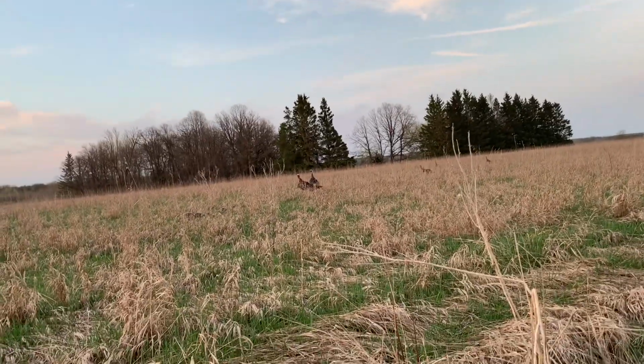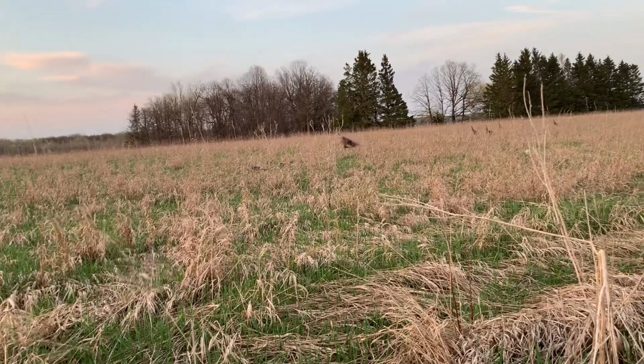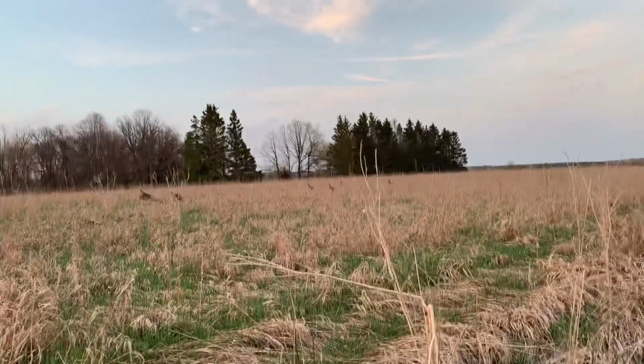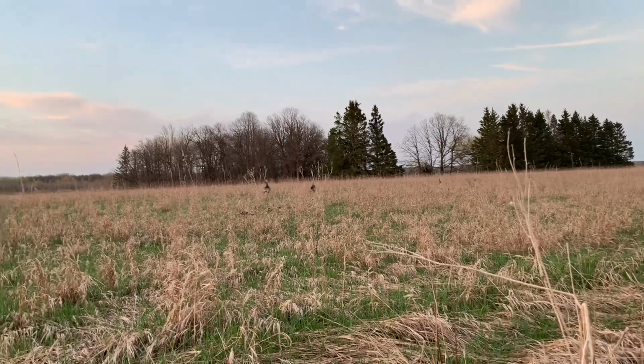I'll show you guys. There they are. There's the other toms. Right by them. Then they had four hens with them too. Oh, heck yeah. I am pumped.